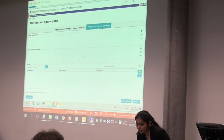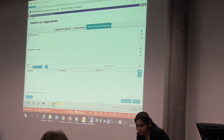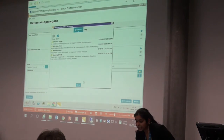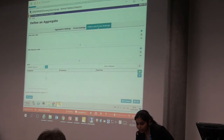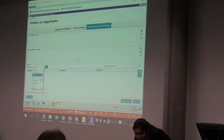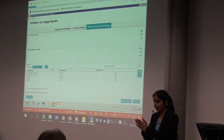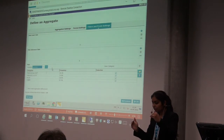Similarly, I can go to filters and pivot settings. Let's say here I have an operation field which tells what type of operation the transaction has. Sorry for the message, for some reason it doesn't work. Yeah, so I have 4 different values. I want to find average monthly balances and amount for each of these 4 operations.